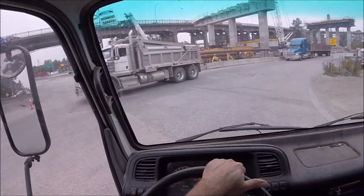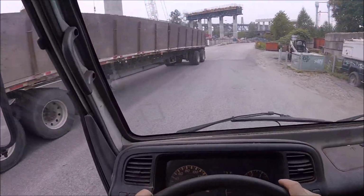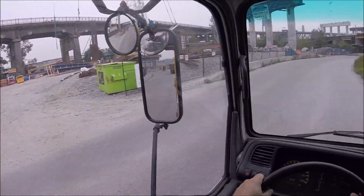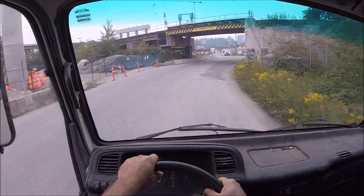They already got the concrete block on there. Hope you've seen that. Okay, so we'll let you know what it weighed, what it paid, so stay tuned.